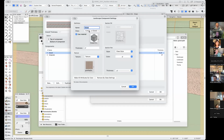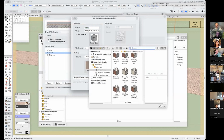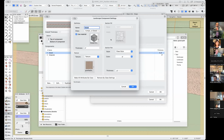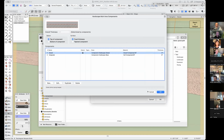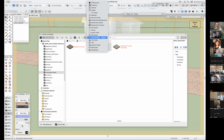And you can see that, for example, this gravel component, you can assign a material to it. So there are all sorts of materials that ship with Vectorworks. And materials are interesting because they can have a variety of information associated with them. We'll look at that in a second. I can give them a texture. I can give them an appearance in plan and an appearance in section. So let me cancel out of that, go back to my resource manager, and let's look at materials.